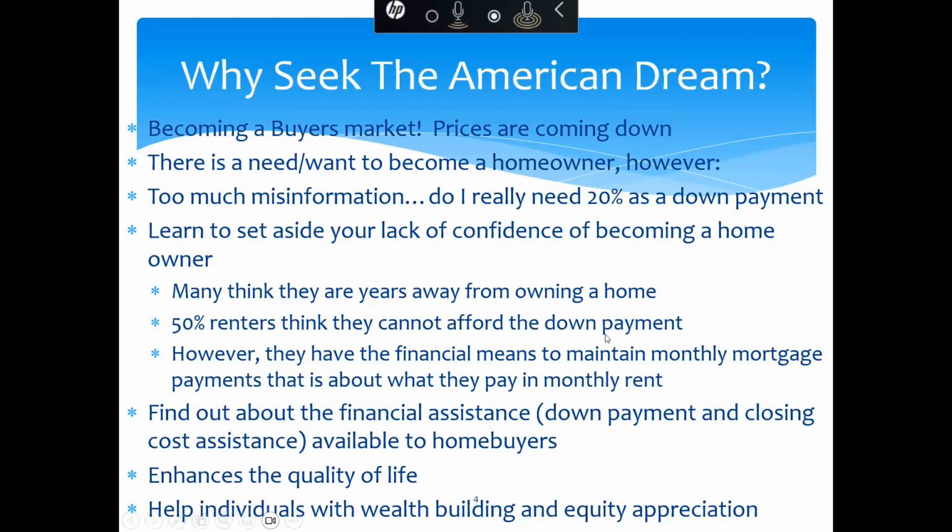50% of the renters think they can't afford the down payment. However, they have the financial means to maintain monthly mortgage payments that's about what they pay in rent. And we're going to see later on in this seminar what that monthly payment is with down payment assistance, as compared to what they might be paying in rent. They're going to find out about the financial assistance, down payment, and closing costs that are available to homeowners. And it enhances the quality of life, and it helps individuals with wealth building and equity appreciation.